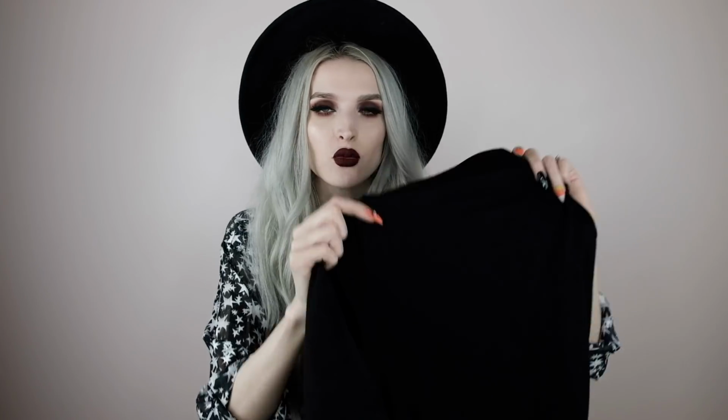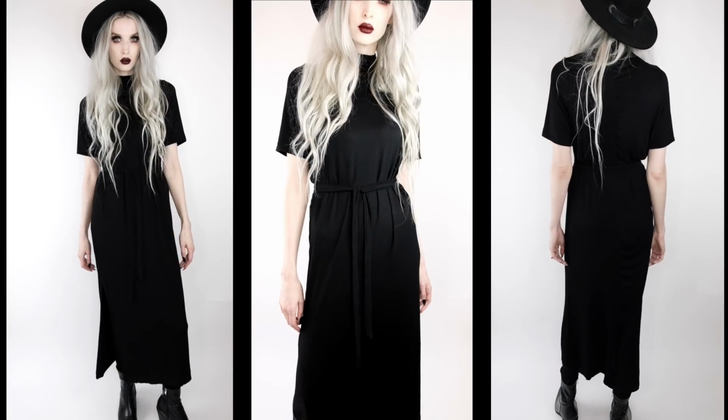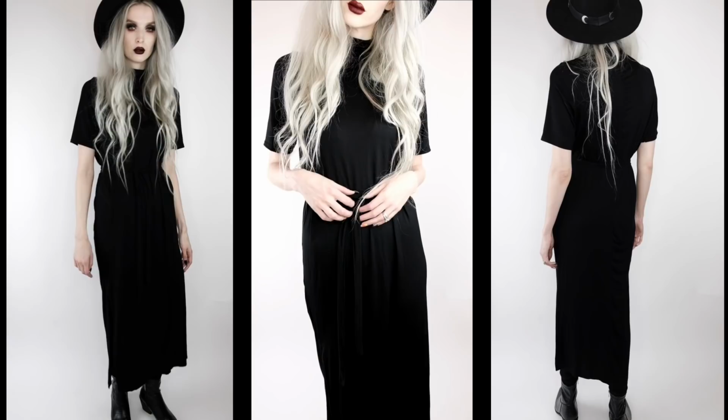Next thing I picked up from Nasty Gal is this dress, and I've been needing a dress like this in my closet and I don't have one. I have little black dresses, I have fancy black dresses, but I do not, surprisingly, have a black dress that can be worn any time of year, no matter what the climate is, any occasion, dressed up, dressed down, and this is one of those dresses, and I could not be more excited about it. And it is a long, black, super stretchy, super soft dress, and it goes down to about my ankle area.